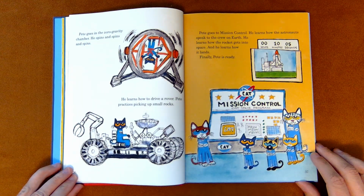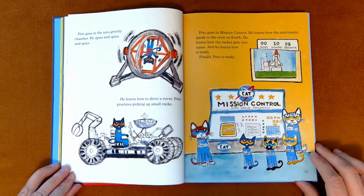Pete goes into the zero gravity chamber. He spins and spins and spins. He learns how to drive a rover. Pete practices picking up small rocks.